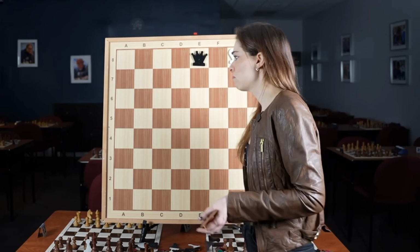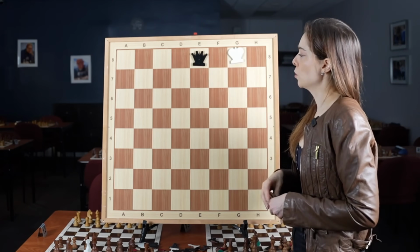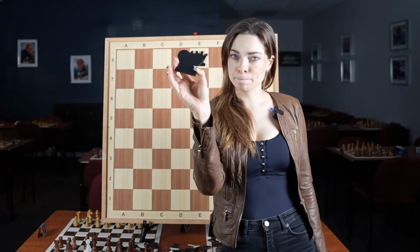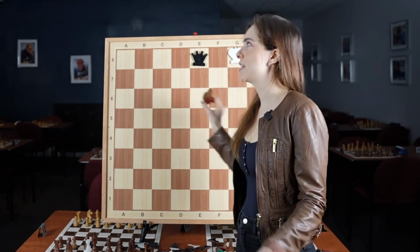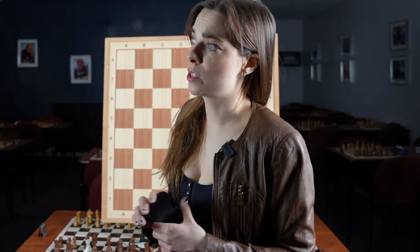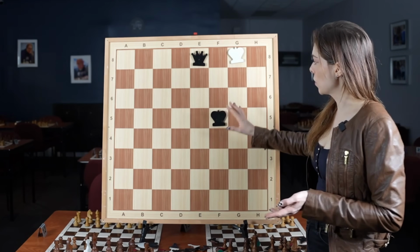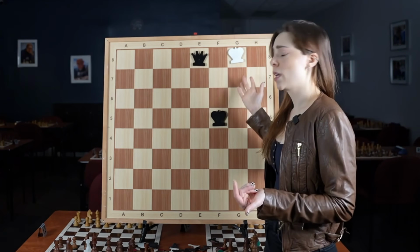It's dangerous, but no one died from a check. We're going to move up and the game will continue. But if we add the king, and by the way, no chess game can happen without both kings, I was just showing this for educational purposes. But of course, we get to have black's king. Let's put it somewhere there. Check or checkmate? Only a check.